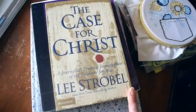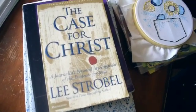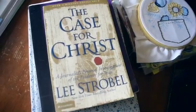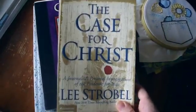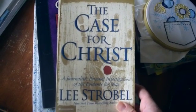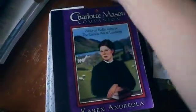So I wanted to read ahead before I assigned it to her, and now we're in, I don't know, the 8th week of school, and I haven't even started it yet. So this one just kind of sits in my mom morning basket and mocks me. I know it's going to be really good when we get there. I just haven't gotten there yet.